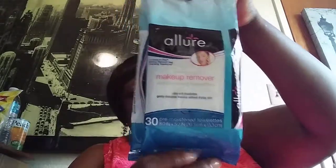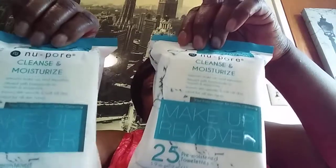And then these items I got, I really have a thing for the face wipes to remove your makeup. And whether you wear makeup or not, I think these are just good to take over your face if you sweat, or you just wear your blush or your lipstick and eye pencil. But this is Allure. It's a makeup remover, pre-moistened towelettes. It has 30 in it. And these were 99 cents. And then I got this, No Pore Cleansing and Moisturizer Makeup Remover. These have 25 in them. And so I got these for 99 cents.